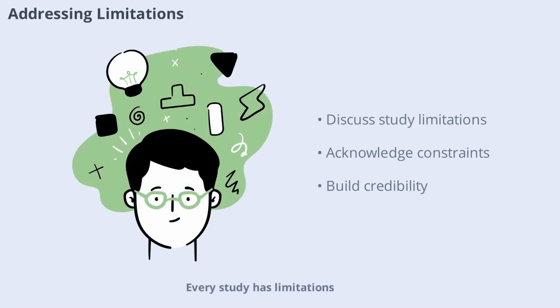Every study has limitations, and acknowledging them openly demonstrates scientific integrity. Briefly discuss any constraints, such as sample size or methodological challenges, and explain how they might affect your results. Addressing limitations shows you have critically evaluated your work and builds credibility with your audience.